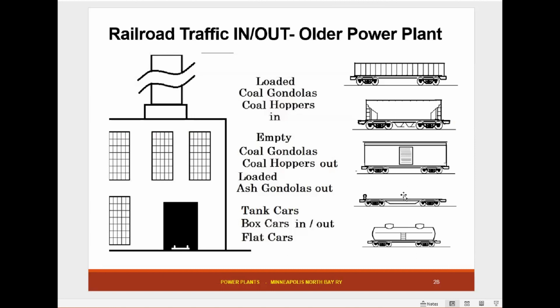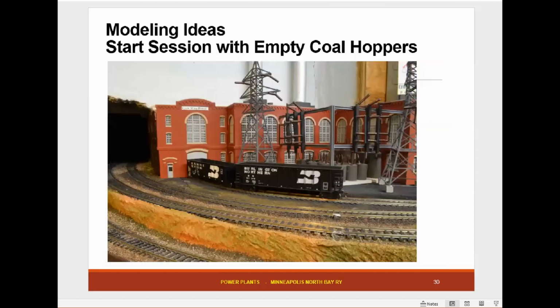They had parts on flat cars, and then tank cars are for oil. And then they had to bring acid in because you have to have super clean water. So during a session, if you remember, you would start the session with a couple of empty hoppers.